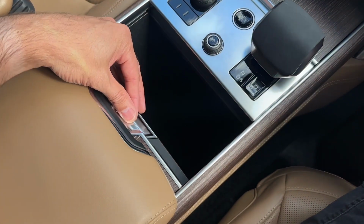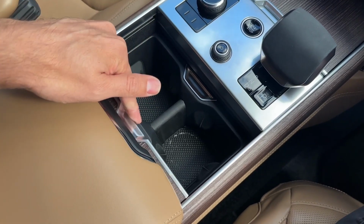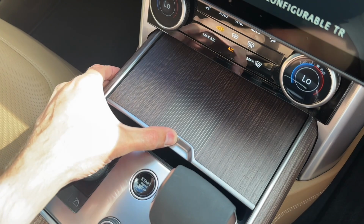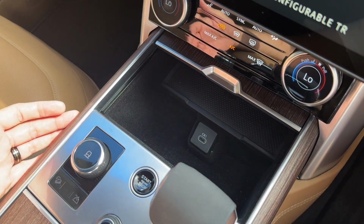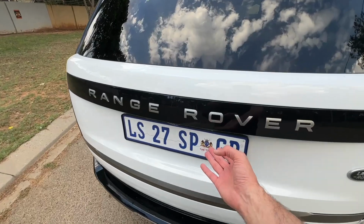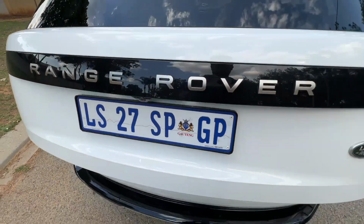So if you don't tell people about it, they won't know that you've got stuff hidden down here at the bottom. You've also got another section that you move this beautiful wood grained little panel away, and you've got some more storage with USBs and wireless phone charging. And you'd also expect the boot to be big, which it actually is.